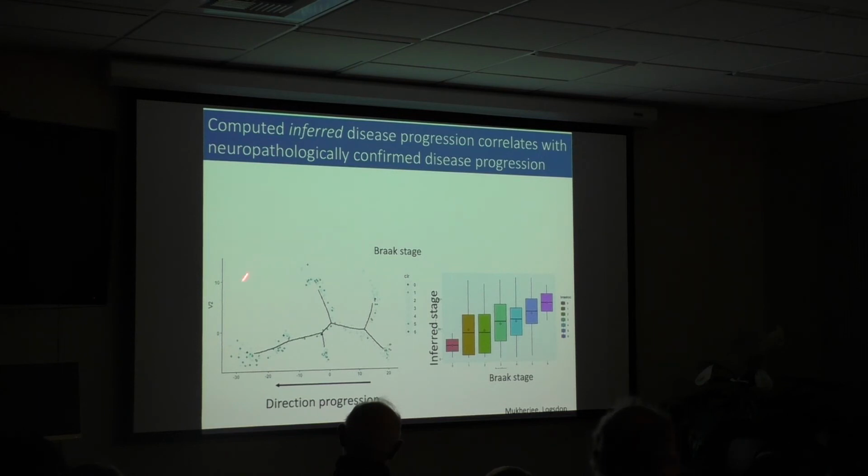And what this is supposed to show is that the people that have a high Braak stage tend to cluster over here. The people that have a very low Braak stage tend to cluster on this side. And this axis is sort of disease progression. So the way that the manifold learning is interpreting the progression from this group to this group is consistent with the progression that we have decided based on pathology.